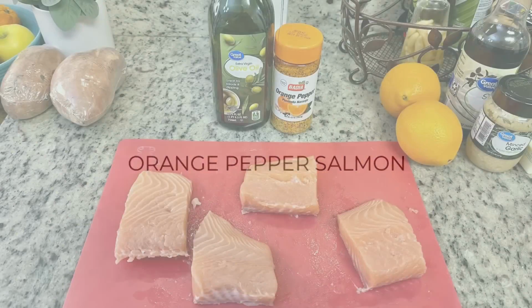For dinner the next night, I had it in my head that I wanted to try the Badia orange pepper on salmon, because lemon pepper is really good on salmon, and so I figured orange pepper would be really good. And so I went on Pinterest. I couldn't find an exact recipe for it, but I did find a recipe for a honey glazed salmon, which I'll link down below. So I decided to combine the two. So let me show you how I made this.